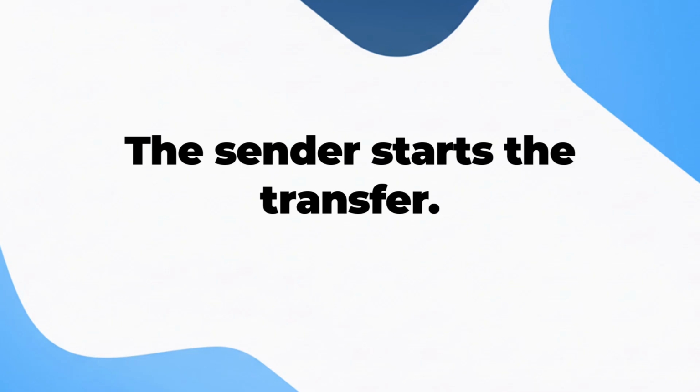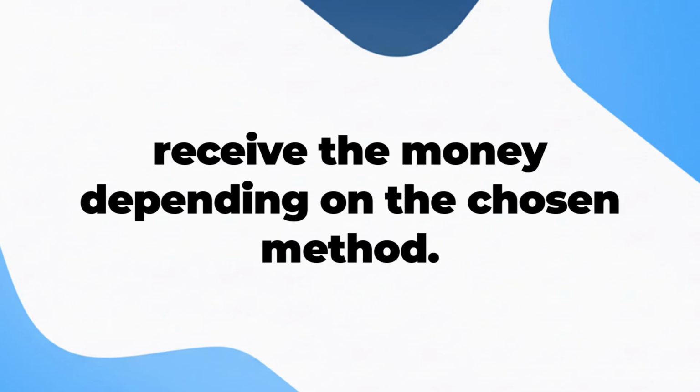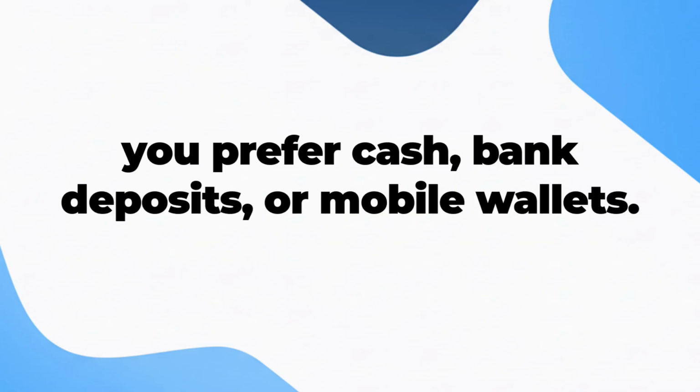The process is simple. The sender starts the transfer. You receive a confirmation message or reference number, and you pick up or receive the money depending on the chosen method. So yes, receiving money through RIA is easy, fast, and convenient, whether you prefer cash, bank deposits, or mobile wallets.